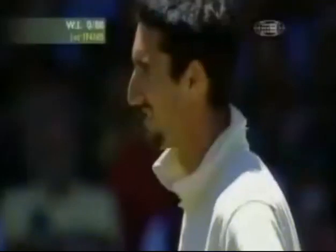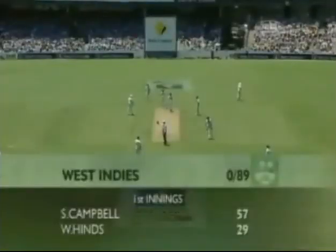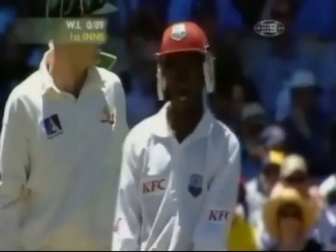Oh, great shot. Short. Cracked it away. Beautifully played, Wavell Hines. Six runs off the over. None for 89. Miller continues. Wavell Hines scoring a beautiful boundary off that last delivery through the point region. He moves to 29. Campbell's on 57.